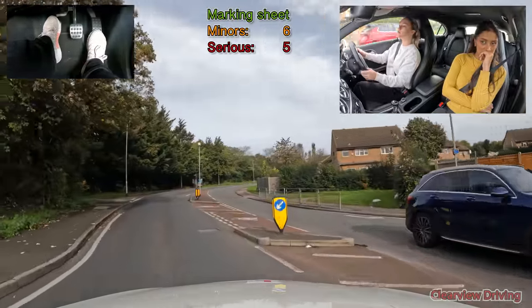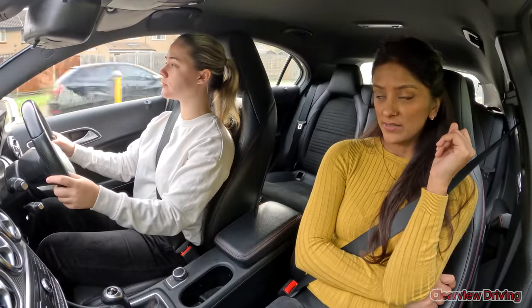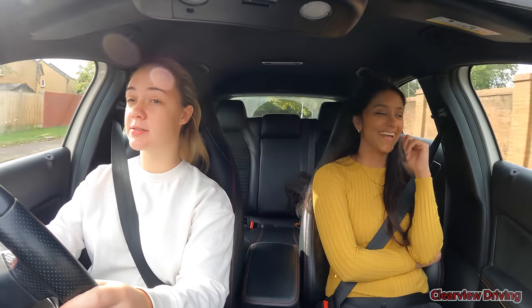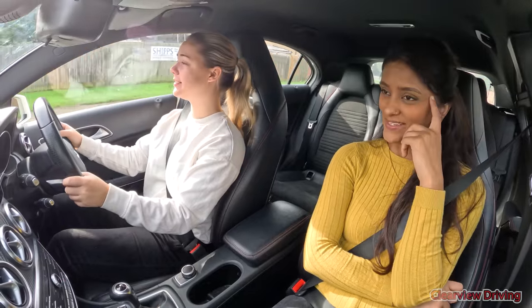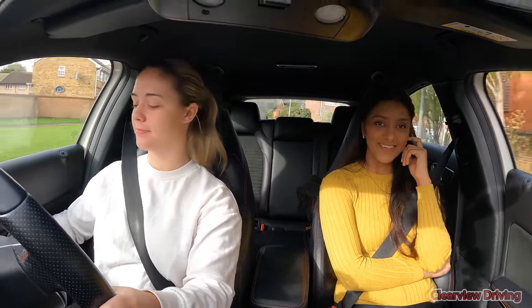Okay, Erin, when it's safe to do so, I'd like you to demonstrate how you would demist the front windscreen. I would what? Carry on driving normally. Can you show me how you'd open a window? Thank you, you can close it.